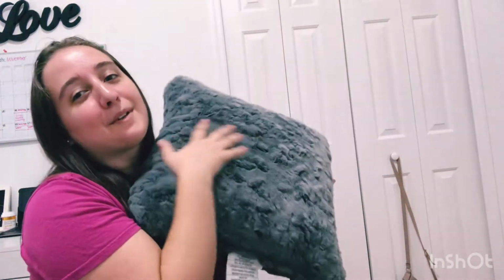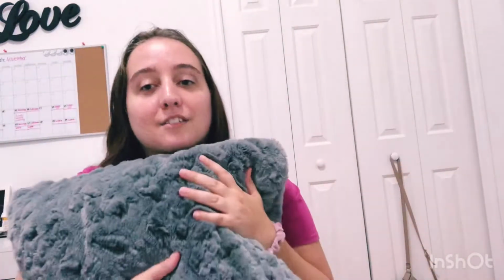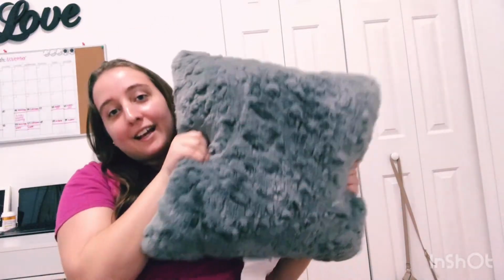Well, I feel like everything I'm gonna be like, oh, I love it, it's so furry and cozy, but it really is. I wish there's a way for you to feel it through the screen because it is just as cuddly and soft as it looks. It's also really pretty.